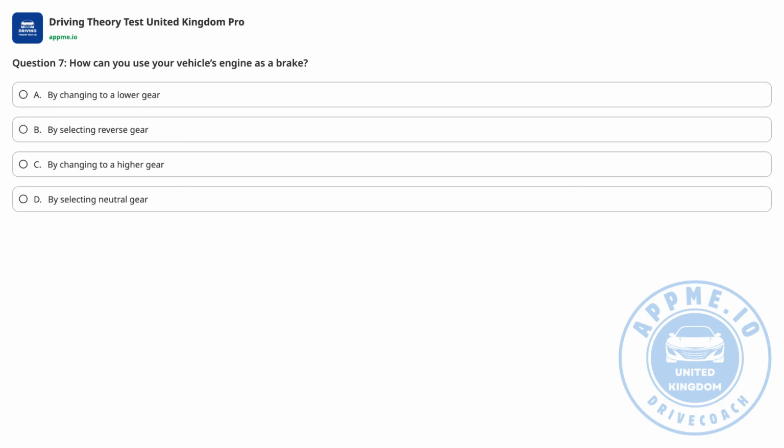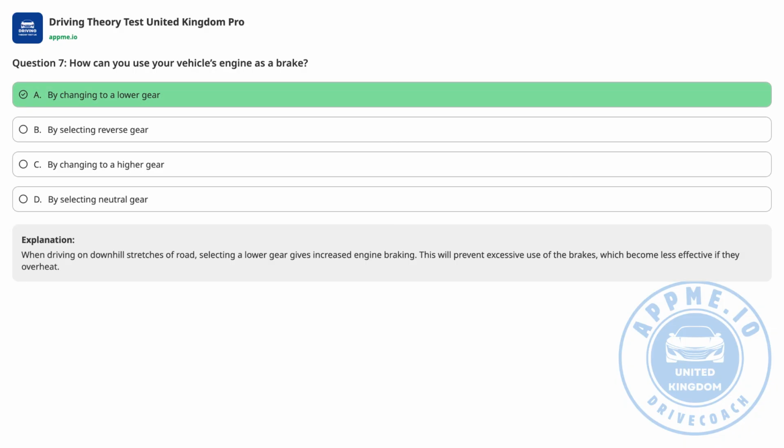Question 7. How can you use your vehicle's engine as a brake? A. By changing to a lower gear. B. By selecting reverse gear. C. By changing to a higher gear. D. By selecting neutral gear. The correct answer is A.